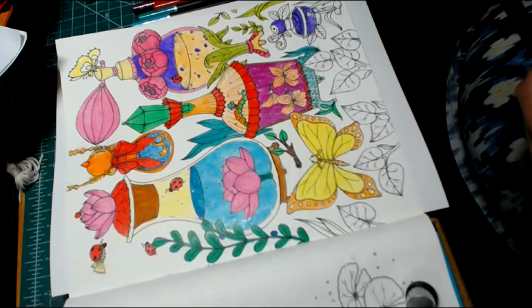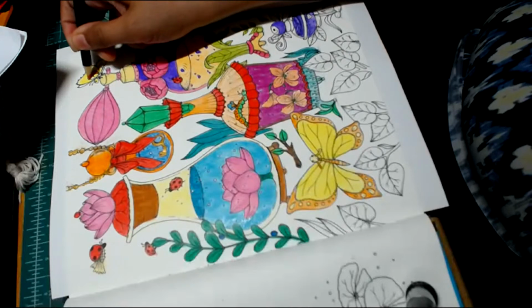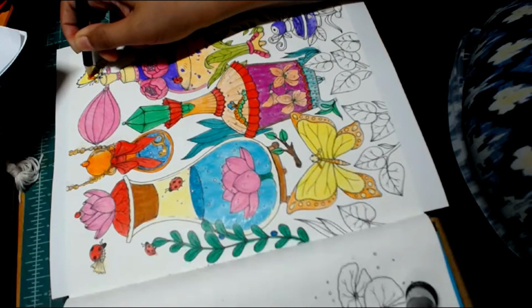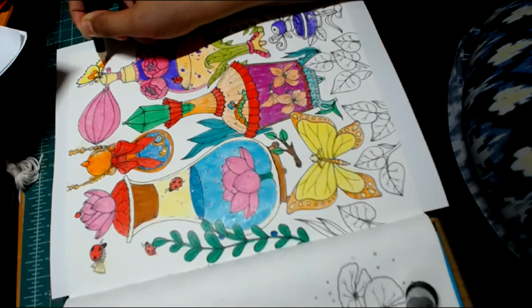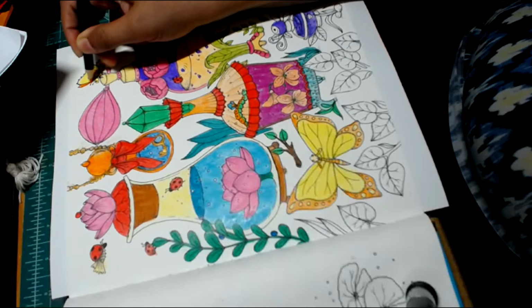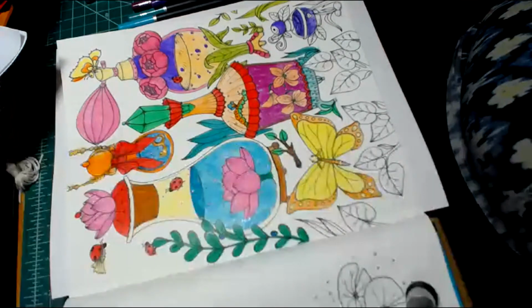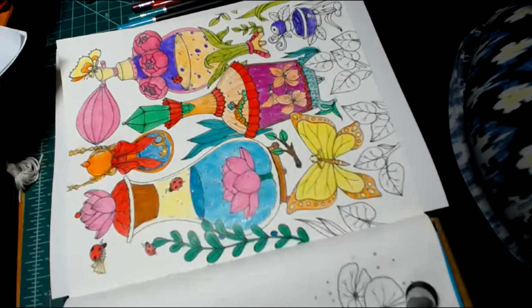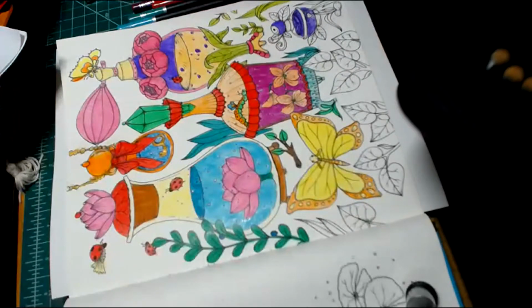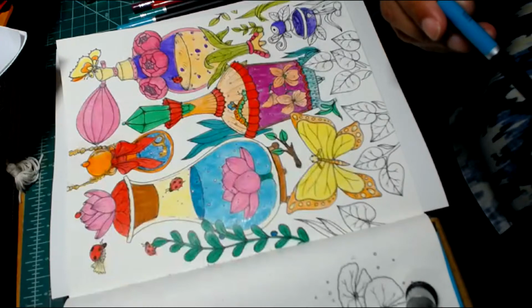And this is color 79. So I'm just looking for another blue. This is color 105.